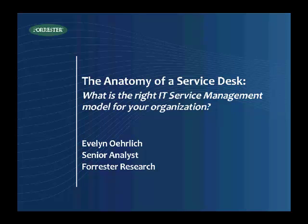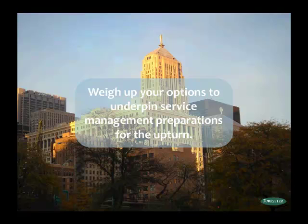But today we'll talk about the service desk, and as the title says, what's the right IT service management model for your organization? Quickly, I would like to start out with this picture, and it really gets to the point. There are a lot of options which can underpin service management preparations for this new era we're entering. We are coming out of a very difficult two years of recessions, economic situations, and crisis all over the world. We're not done yet, but we're hitting a place where I think we need to start looking at some old models and some new models.